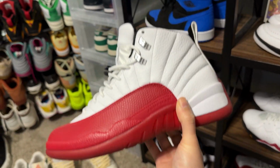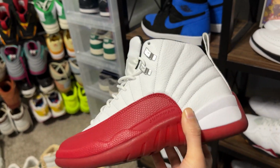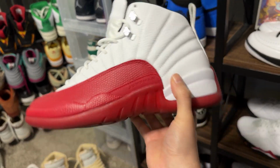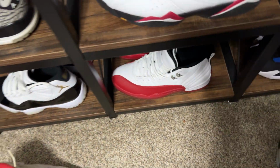I do want to get the Flu Game 12s. I think those are my next ones. I really do like Flu Game 12s. I think they're better looking than these, but hey, an OG is an OG, right? You got to give your respect to the OGs.